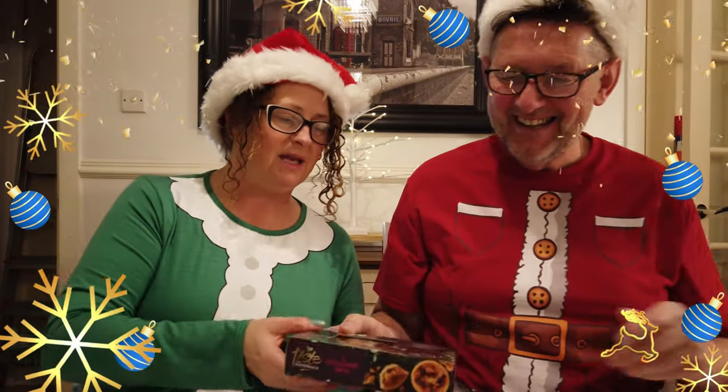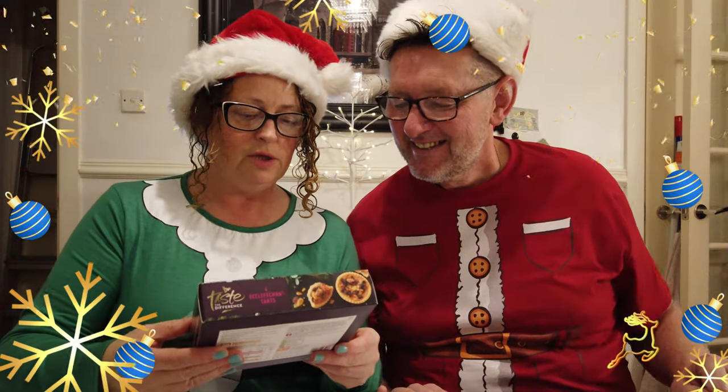As you've seen in the thumbnail on the intro, we've got pies. We've got Ecclefechan tarts, filled with currants, almonds, and cherries. These two are from Sainsbury's, as you've seen on our shop: Taste the Difference Ecclefechan tarts. And these ones, gingerbread and white chocolate blondie pies, with buttery gingerbread pastry.